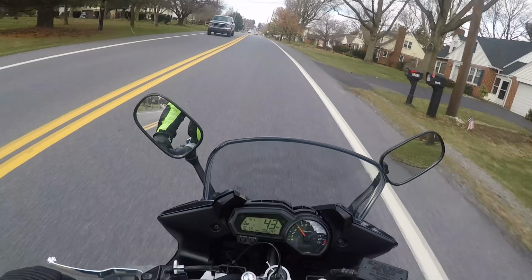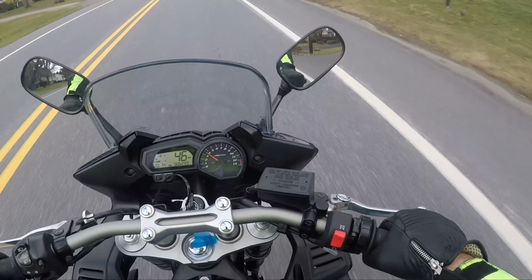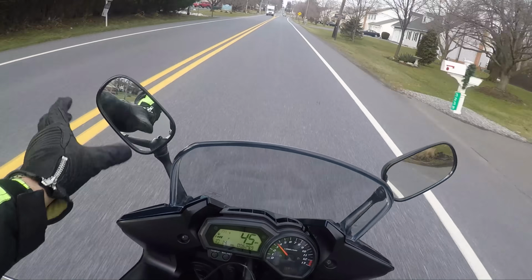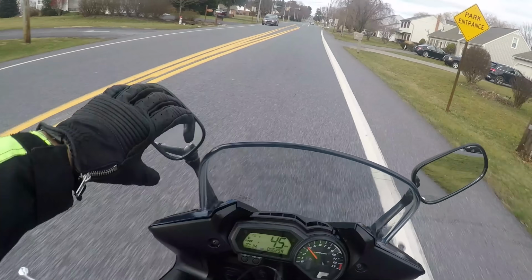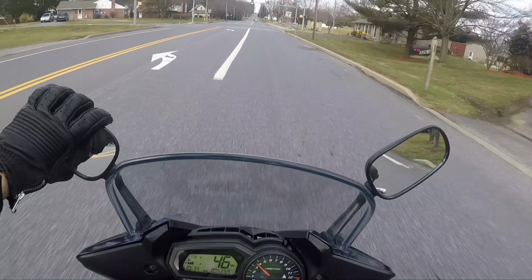Now, what's kind of throwing me off is those mirrors. Are those the right mirrors? I think they are, but they just seem so odd. I feel like they should bend over more. Maybe they're supposed to go down more? I don't know. Whatever.